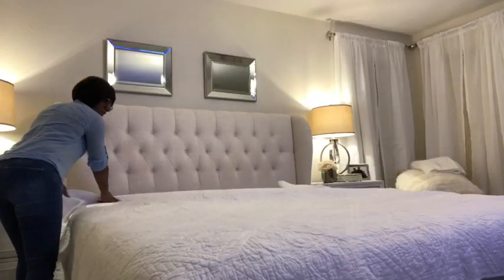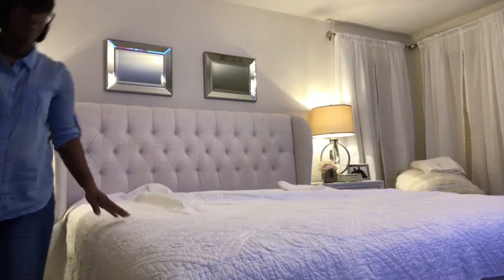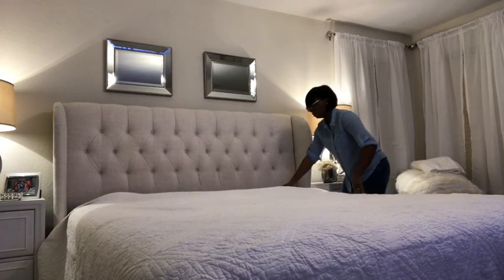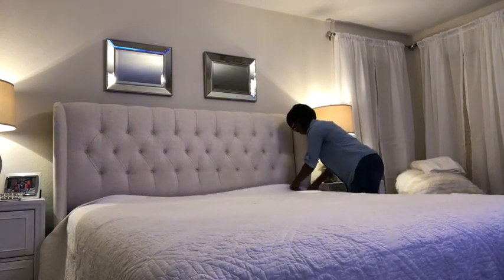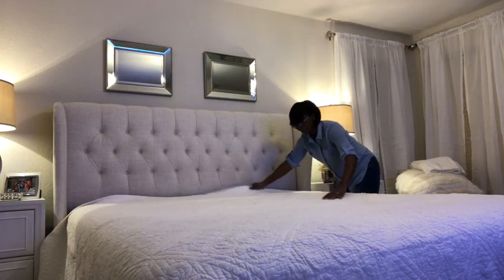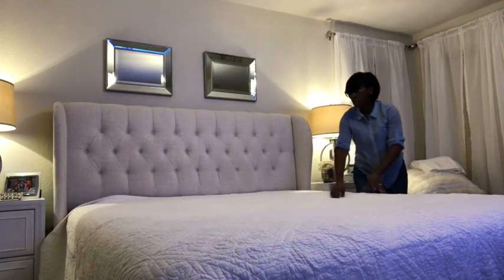These are 100% cotton quilt comforters, or quilts, and they are really soft. It came with 2 shams. And they are absolutely soft, you guys. I love the feel of these quilts. They're very soft, very neutral, and it gives the bed a very luxe look.